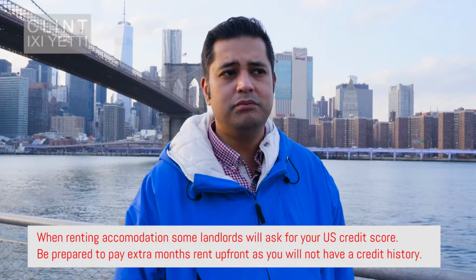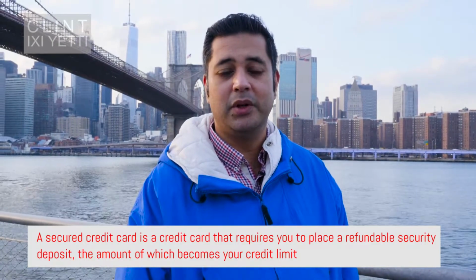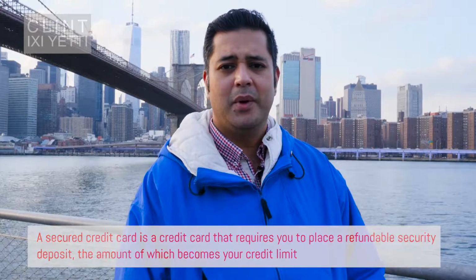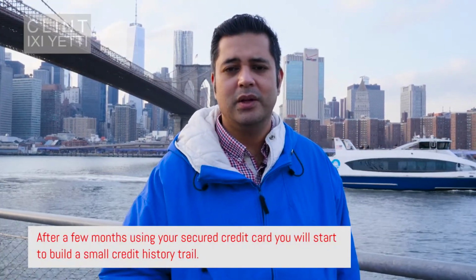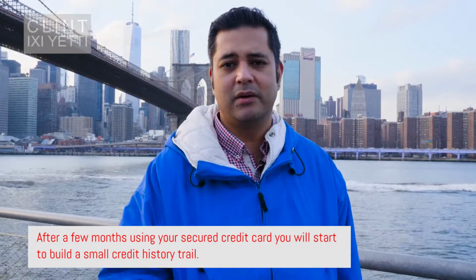So there's one good way, which I did, which is to get a secured credit card. A secured credit card is a normal credit card, but you have to put your own money in as the credit limit. So you put $500, that becomes $500 of credit line. Then you use that to pay off small amounts of groceries, shopping, restaurants, going out and stuff. And over a month, as you're paying off, you show the credit card companies that you are trustworthy with a credit card. And then soon, the credit card companies will mail you application forms to get a credit card.